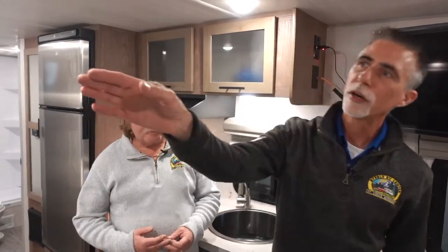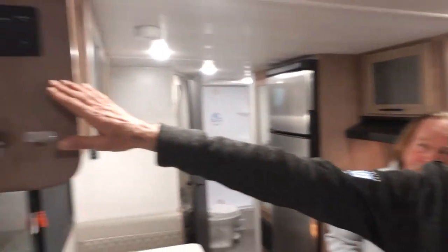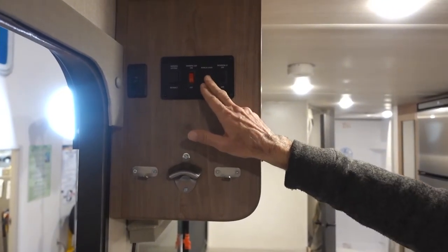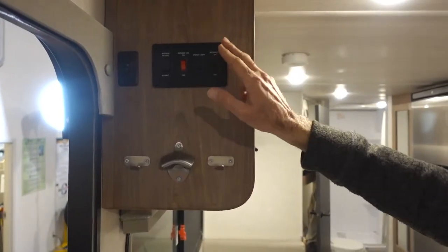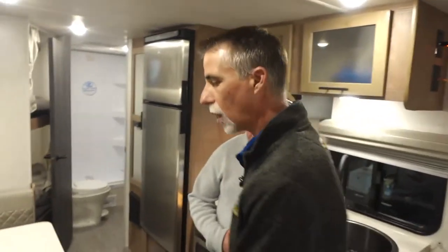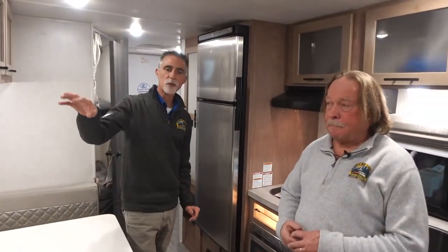So we come in here, and we're going to do the same thing we did outside, going around the inside. Right here by the entry door, you'll see we have some switches up here. We've got our awning controls, an awning light switch, a porch light switch, and the main interior lights. And I've got a bottle opener and some coat hooks. Typically when you walk in, you'll have some sort of main light switch and your awning controls. The other thing by the front door is a fire extinguisher. I always joke that it's the first thing you pass on the way in, and the last thing you pass on the way out when this thing's on fire.